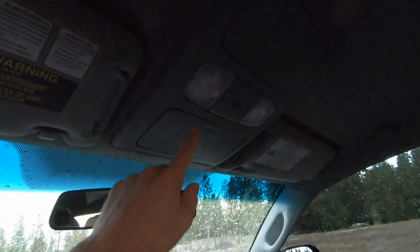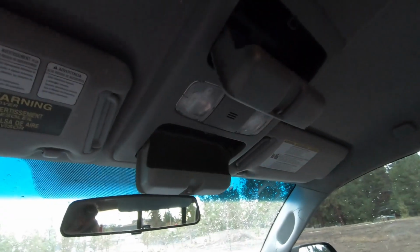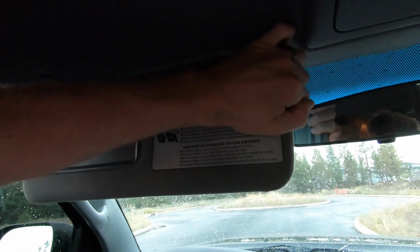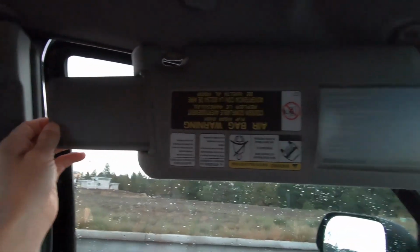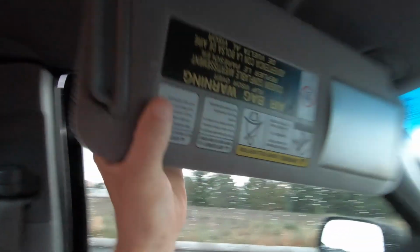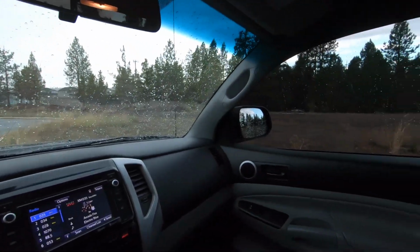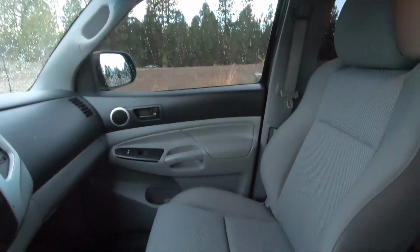If we look up top, we've got compartments for sunglasses, 2 compartments, as well as some reading lights. Visor's got a built-in mirror with light. And then if you flip this over to the side, it's got the little extension piece to give you full blockage on the side. Overall, really great layout for the interior of the Tacoma.